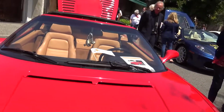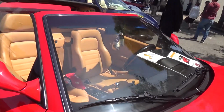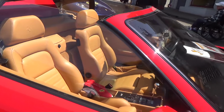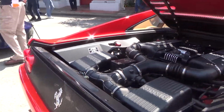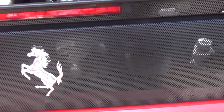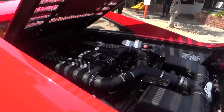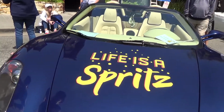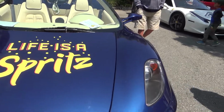So this is the Ferrari Prancing Horse. I like the color of this. Beautiful. I like both. You like both? I like red. Yeah.